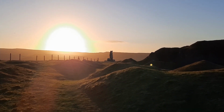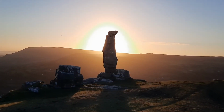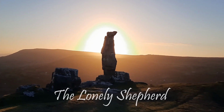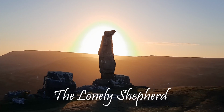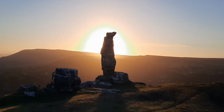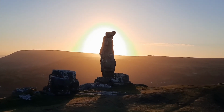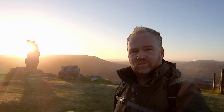If my memory serves me correct, we should get the first sight of the Lonely Shepherd just as we get round this very corner. And what a sight it is. The Lonely Shepherd, an isolated limestone pinnacle which stands at the eastern tip of the plateau. It is possible that the stone was left as a memorial to their trade.